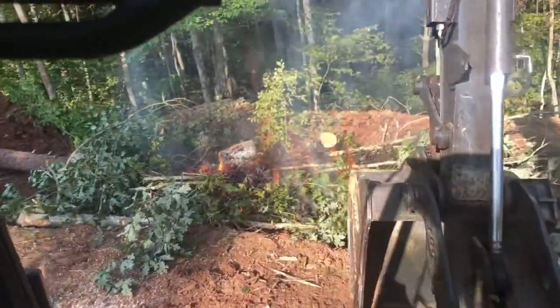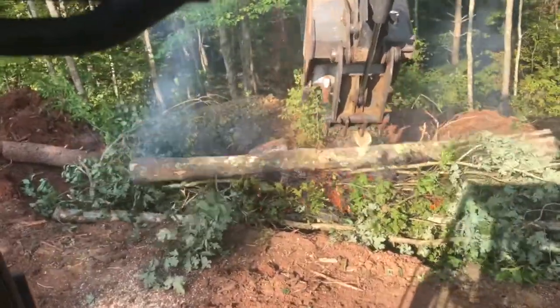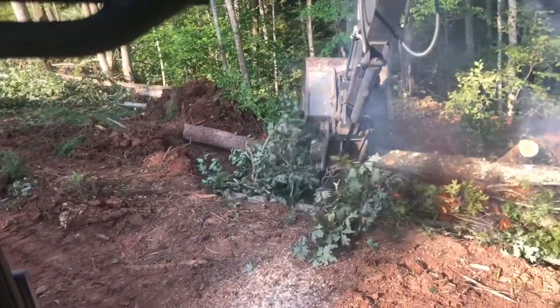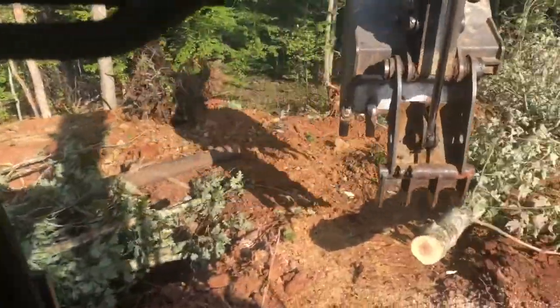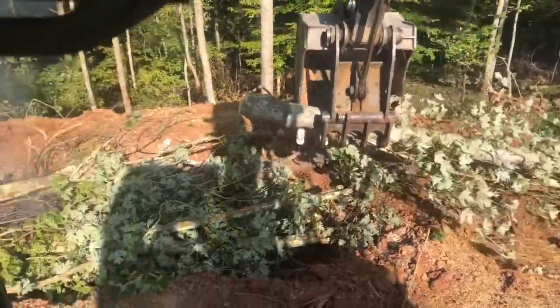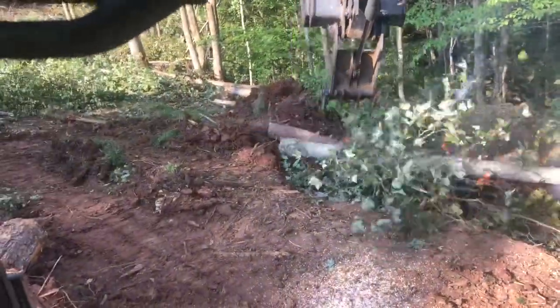I gotta move my stump pile here for a long time. Usually this is about the most aggravating time, getting your fire going to where it'll build up a good set of coals in there and it'll start burning good.